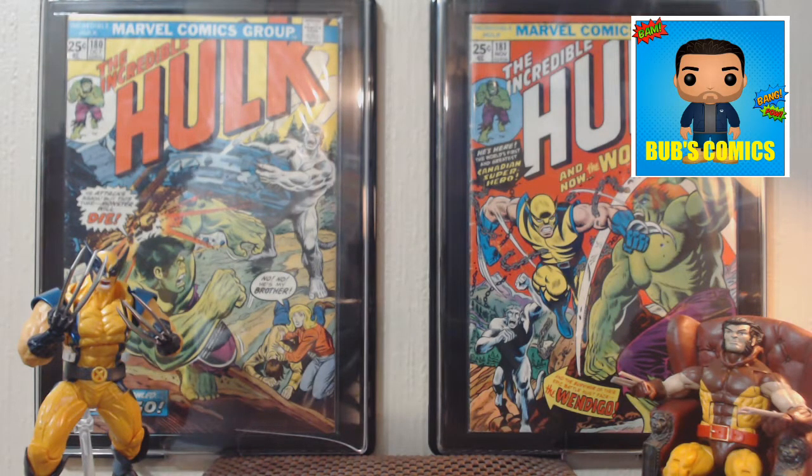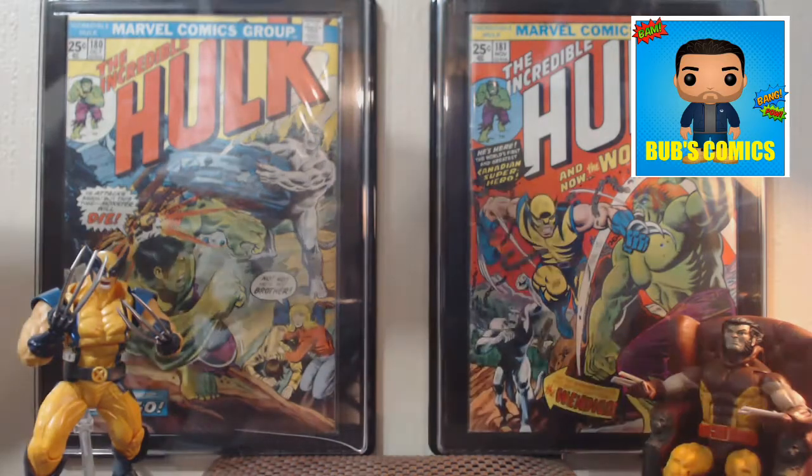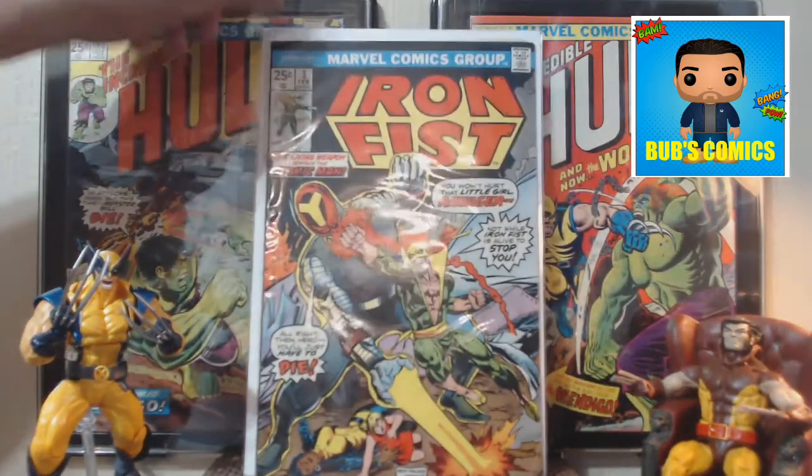First up, we got Marvel Comics Group's Iron Fist number 3. That does have a Marvel value stamp in it.